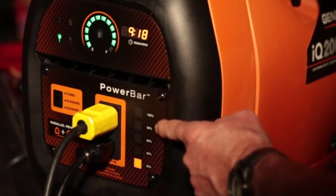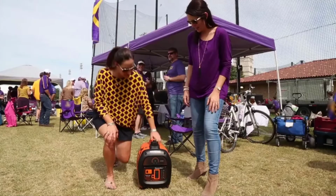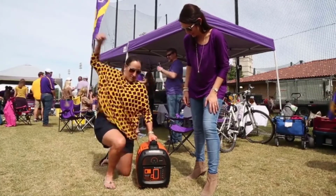And of course, the lower-level outputs produce less noise, which is ideal for running the unit at night when you only need an appliance such as a fan or a small AC unit.